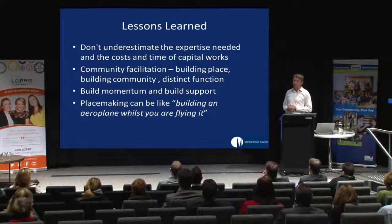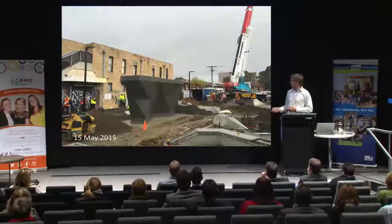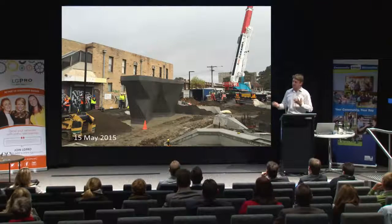Placemaking can be like building an airplane while you're flying, because when we did parking day, and even when we made the original pitch, we had no idea we'd be doing this 2 years later, really. It could have gone multiple ways, really, but it ended up going this way.